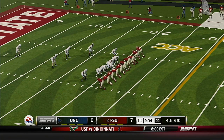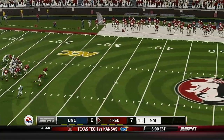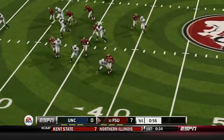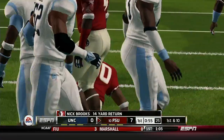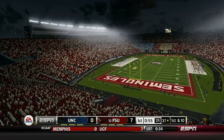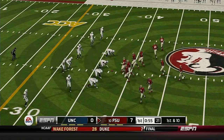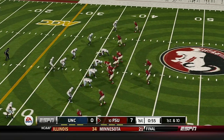Coleman is waiting for the snap. He's at the 40. And he makes it out to about the 37-yard line. It's a new possession for this offense, so what will it hold? Florida State is up by a touchdown.